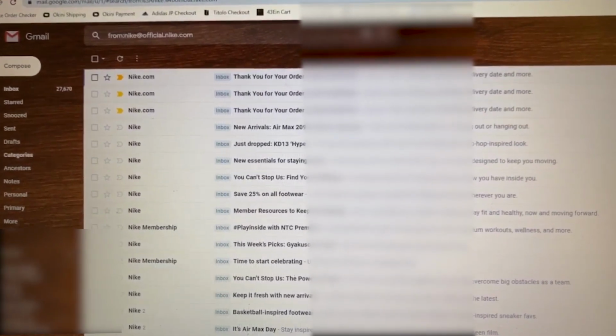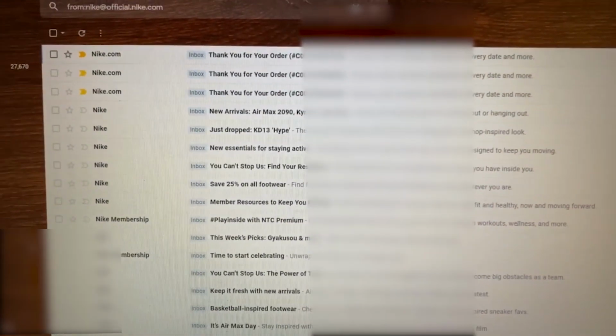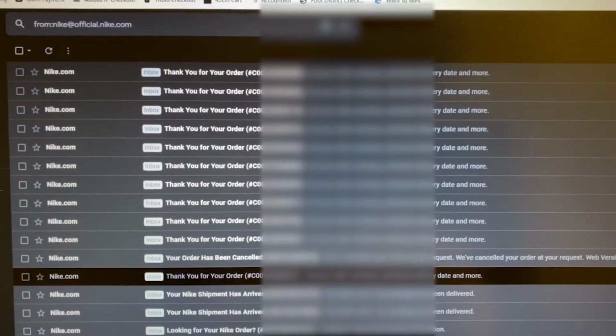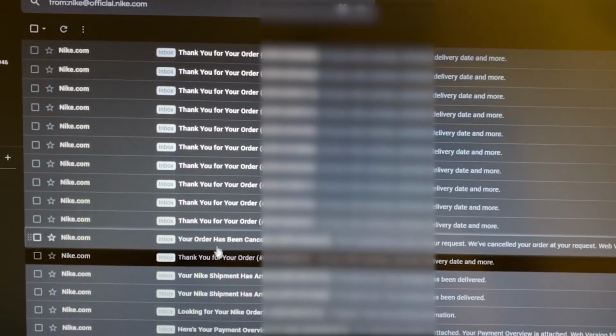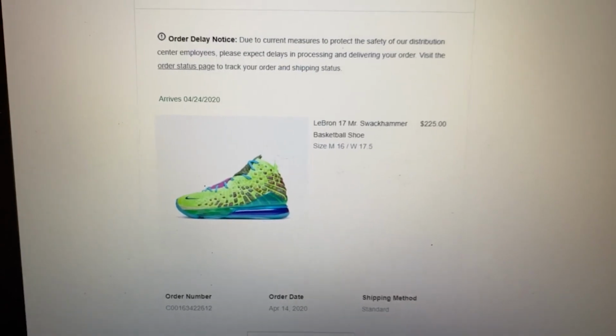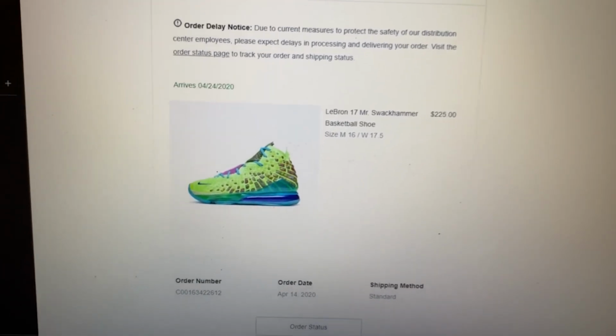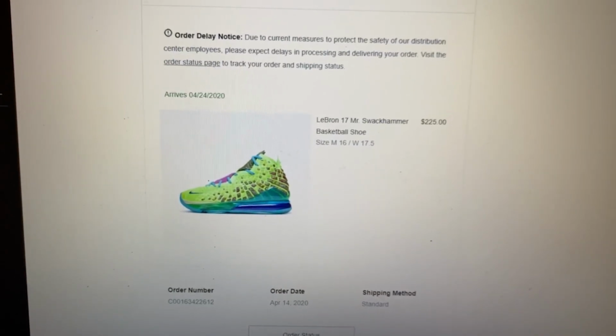And then in addition, Nike did a pretty big restock today. As you can see, got 3 orders in this email and 10 in the other. I have 13 orders here. Well, 14 if you count this one. The size I got ended up being a size 16, but the sizes that I was selling were 9.5 and 10. So don't really count that, it's just 13.